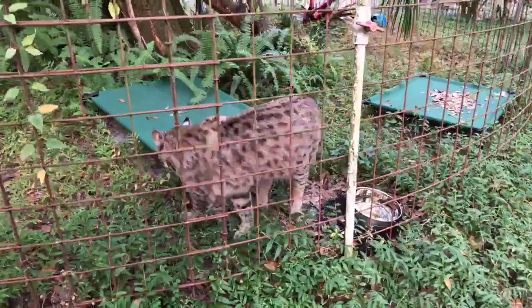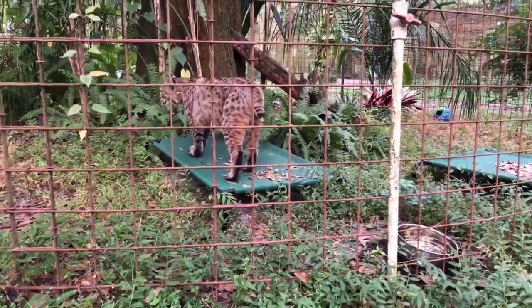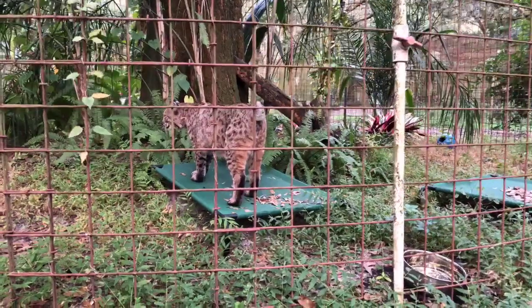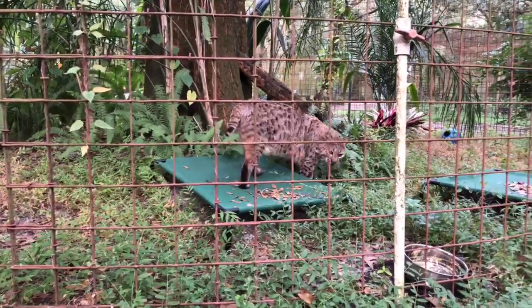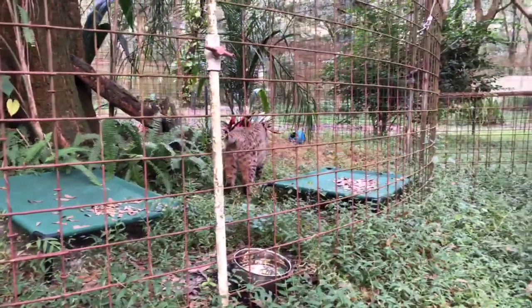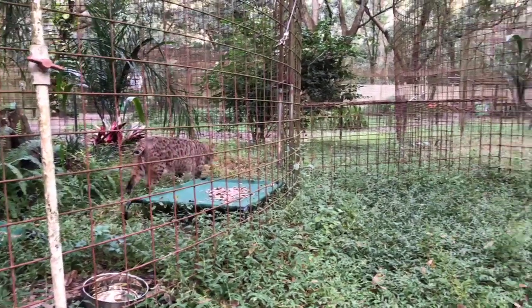Yeah, all the bobcats and lynx are gonna get a lot fluffier and bigger looking. It dropped to the 60s the other night, so all their winter coats are coming in. Where are you going? Away from you, lady.